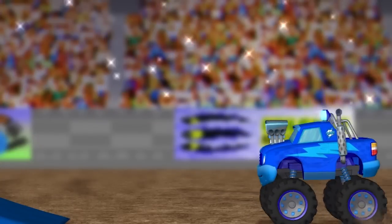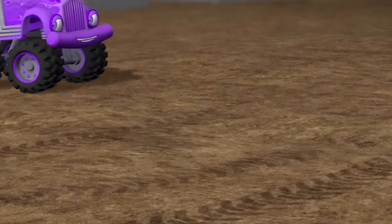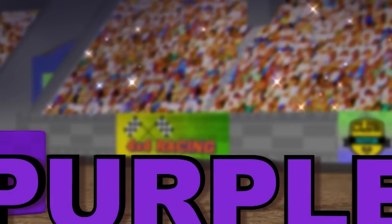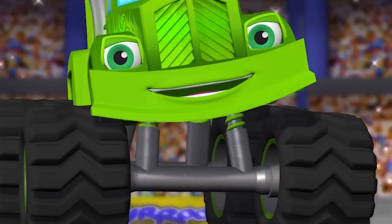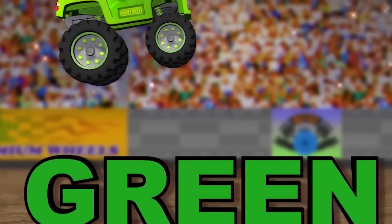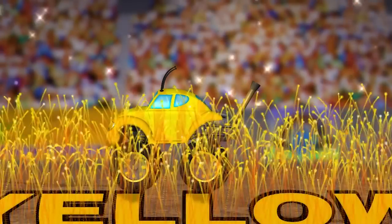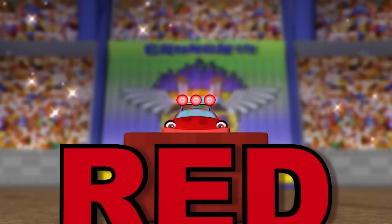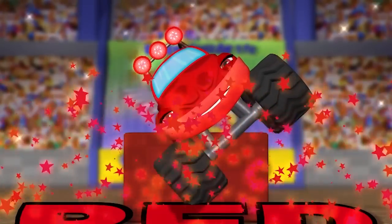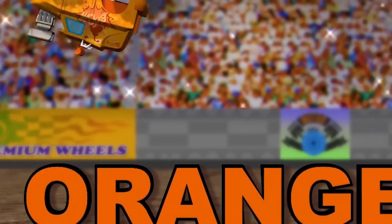The blue truck is first and pounces on top. Purple is next, but makes a big plop. The green truck smashes all his letters down. Yeah! The yellow one flattens them right to the ground. Red goes sideways, but lands on her toes. The orange truck flips right onto his nose.